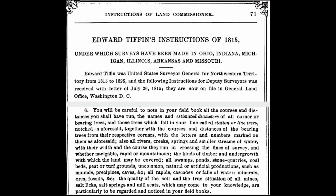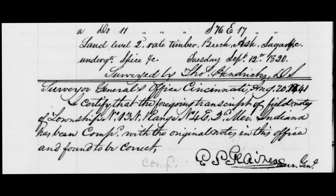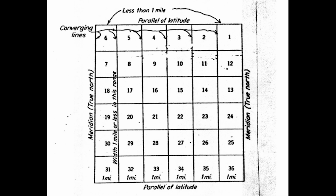Eventually, in midsummer and early fall of 1820, a deputy surveyor by the name of John Hendricks started surveying in what would eventually become Johnson County. Hendricks started in the 36th section of Township 13, Range 4 East, using the Gunter's chain and Rittenhouse compass along with the survey party. They ran lines to divide up the township, and eventually they made their way towards Section 20 and established section corner posts and quarter corner posts along the section lines.